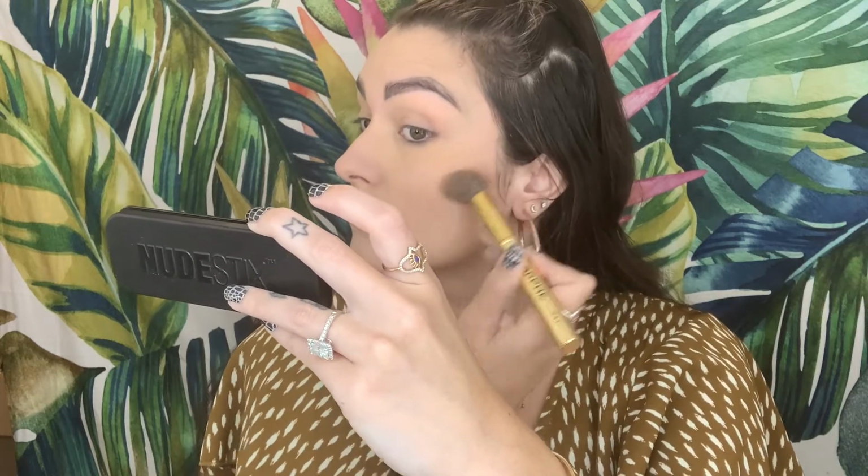It looks very harsh at first, but it does blend out. And then I take a little bit of that on the side of my nose. And under my chin. And along my jawline. Then, with my Morphe R2 brush, I go in with Princess Cut and Angle, and I mix those together for my bronzer.